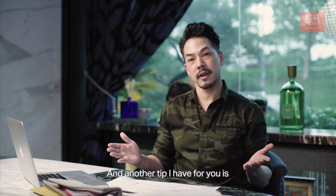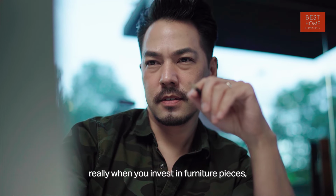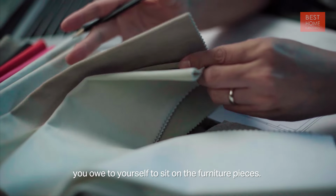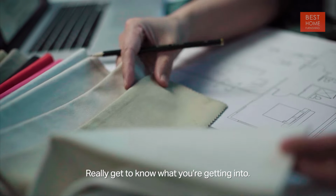And another tip that I have for you is really when you invest in furniture pieces, you owe it to yourself to sit on the furniture pieces. Really get to know what you're getting into.